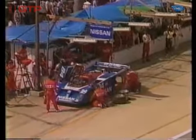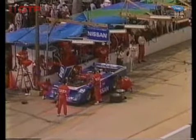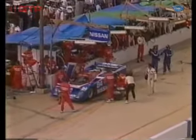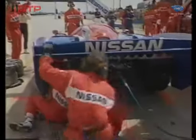Plus, whenever you run a GTP car on a shredded tire for any distance, there can always be damage to the ultralight suspension components. The seconds ticked off. Robinson gets into the cockpit. New rubber is mounted. The Nissan crew checks the undercarriage for damage. Then there's a delay. Robinson wants to get underway, but the crew isn't through underneath the car.